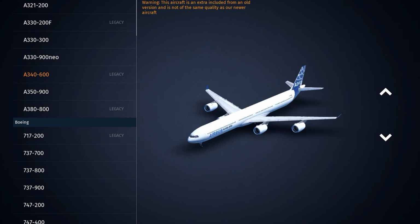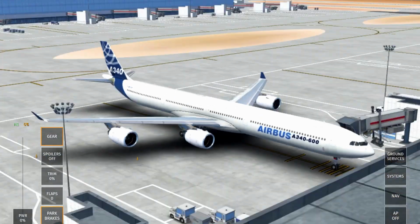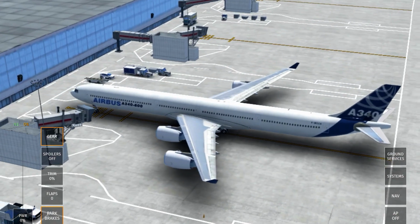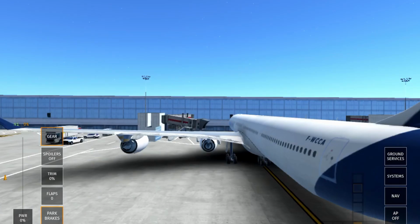Again, talking about reworks, we can go look at the A340 again. I think that's a highly requested feature as well, rework wise. Maybe not as requested as some of the other stuff in Infinite Flight. However, it is a highly requested rework. Again, just look at this aircraft. It's a nice looking aircraft, it's a cool looking aircraft, but the poor thing does need a rework.